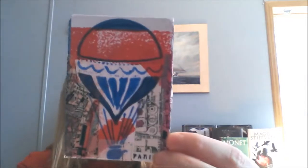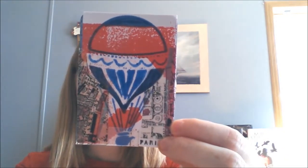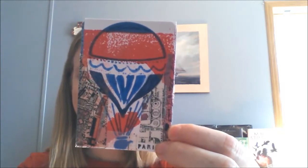I love it. This is from PJ. I get lots of stuff from her. This is an RAK ATC, so she sent me this just because. Her note says, "Hi Jenny, here's a Paris ATC. Feel free to use it in your book or keep it for yourself. Hugs to you, PJ." And she's from California. And this is the Paris ATC she sent me. Isn't that adorable?